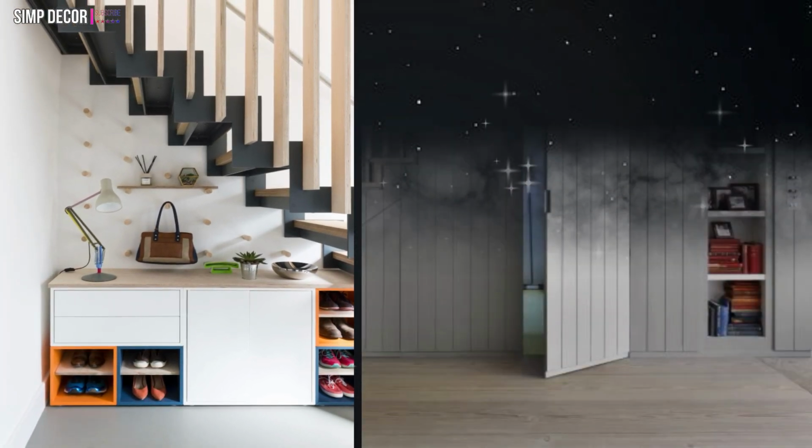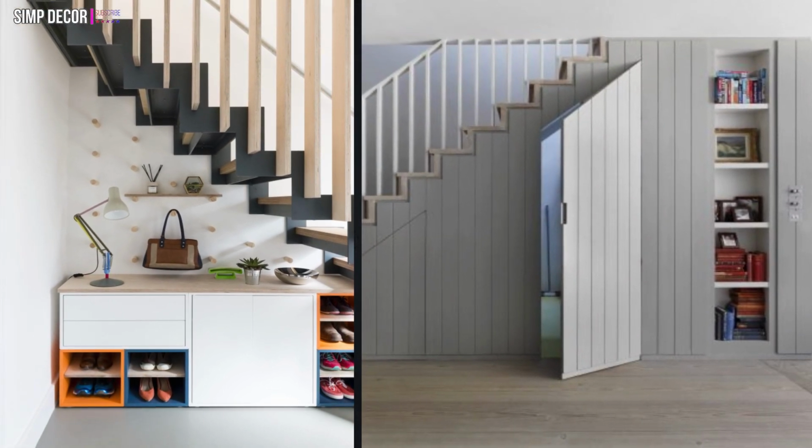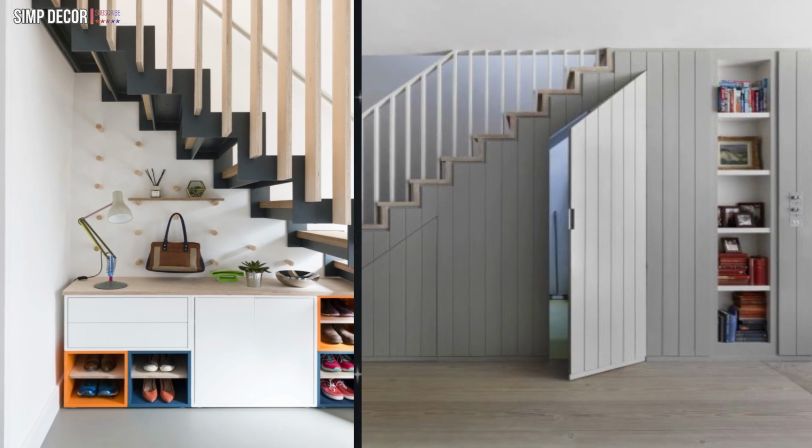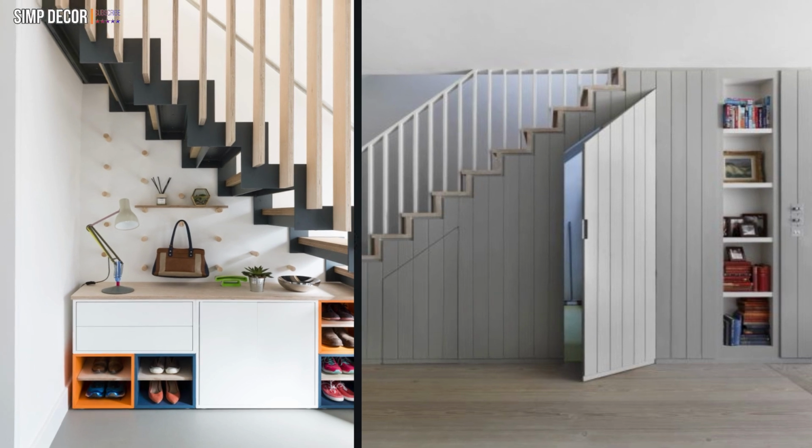2. Under-stair storage closets. Even modest-sized homes have decent under-stair storage space. Make the most of yours by putting in a central door to create a spacious cupboard for large items, or lots of small ones.